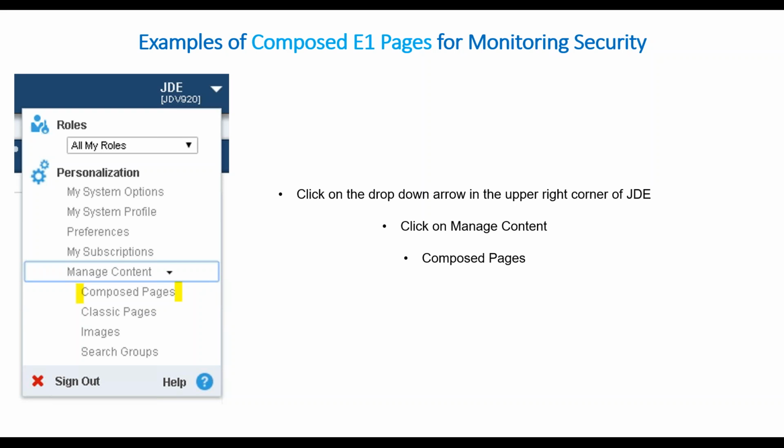So again, going to the manage content and compose pages feature here, you can see in the screenshot, you'd click the drop down arrow by where it says JDE. It would probably say your last name or your user ID there. and then click Manage Content to get those drop-down arrows, and then Compose Pages. This is where it's going to take us to the Composed Page Creator.